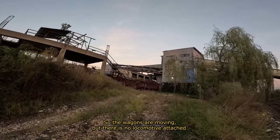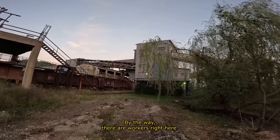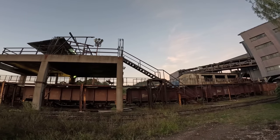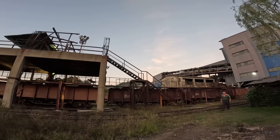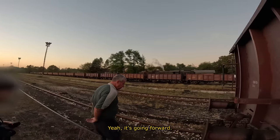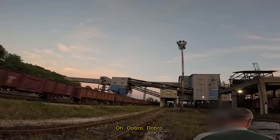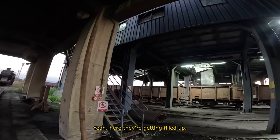So interesting. So the wagons are moving, but there is no locomotive attached. Maybe just one very strong Bosnian guy pushing these wagons. By the way, there are workers right here, so they will see us. Zdravo. Zdravo. Dobro. Look at this. Yeah, he's going forward. Oh yeah, here's the cable. Yeah, the cable system. So this is how the wagons are moved. Wow. Oh, dobro, dobro. Hvala vam. Yeah, here they're getting filled up.